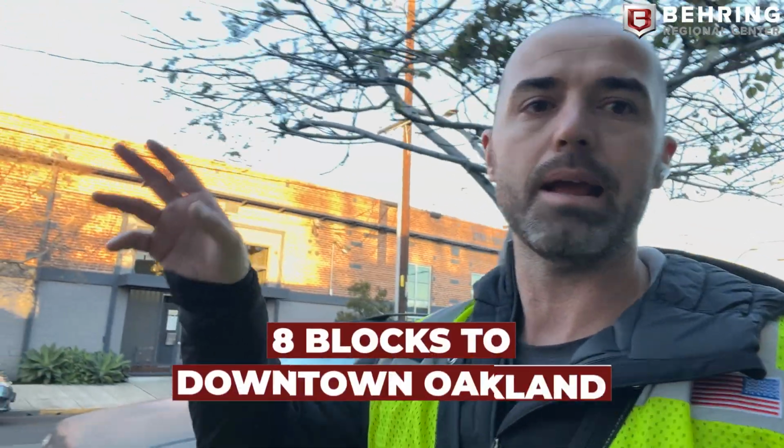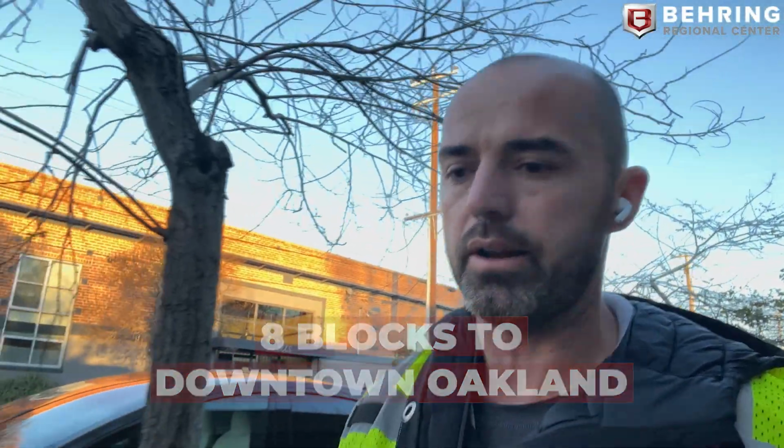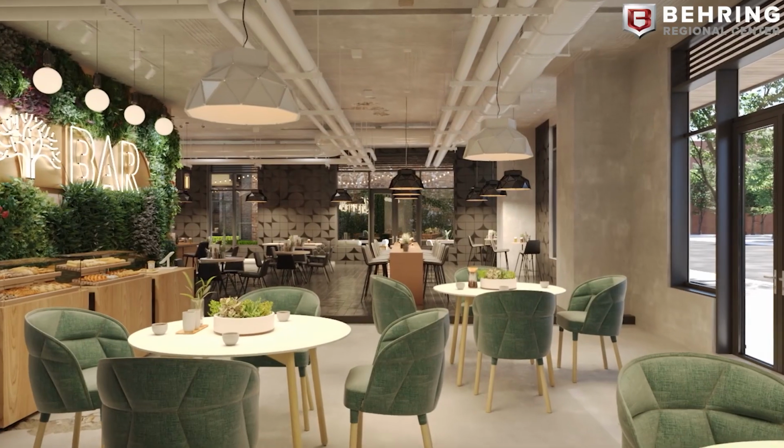If you're living locally, downtown Oakland is just about 8 blocks down Grand Avenue. Grand Avenue is going to take you straight into downtown where PG&E's new headquarters, as well as Kaiser Permanente office towers. 19th Street, where 1900 Broadway, our other EB-5 project, is directly on top of the BART station. So you got a whole bunch of really good things going on here.